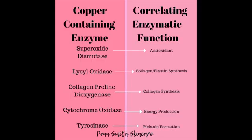It is part of the reason why superoxide dismutase is able to work as an antioxidant. Copper is part of that process. Copper is also part of the collagen and elastin synthesis. It is part of energy production, and it's also part of melanin production. So copper is right in there in the mix when it comes to all kinds of enzymatic functions.